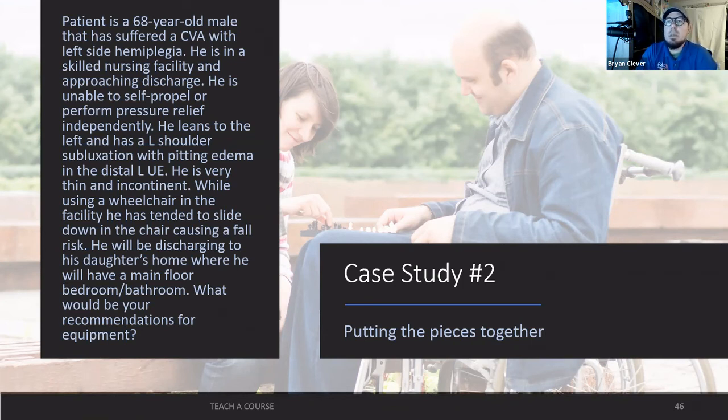Depending on how much the family is going to be into maintaining the gel cushion, that would be a big part of it. Just to make sure that every time he gets out of there, they need to get that gel back into place. Lower left upper extremity support. Yep, so definitely an arm trough on that. With the edema, that hardware for the arm trough would need to be able to lift up to help drain that fluid out from the hand.